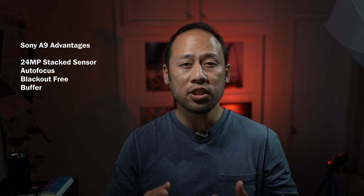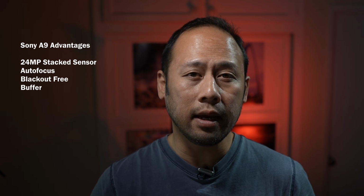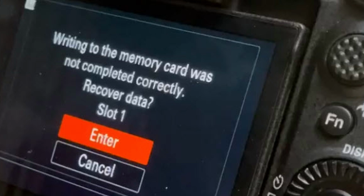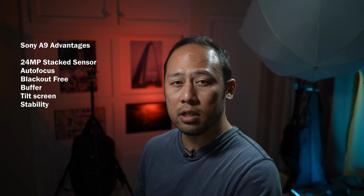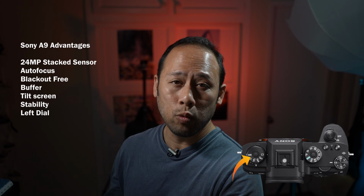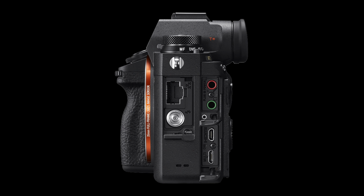You can get 200 shots with a UHS-I card, while the A7 Mark IV has been quoted as low as 13 to 14 shots on a V60 card. The tilt screen is small, quick, and nimble. Stability, because while the Bionz XR is quick, it can finish early. The left dial is nice because it makes use of otherwise wasted space. The A9 has an Ethernet and flash port for those still living in the 90s.